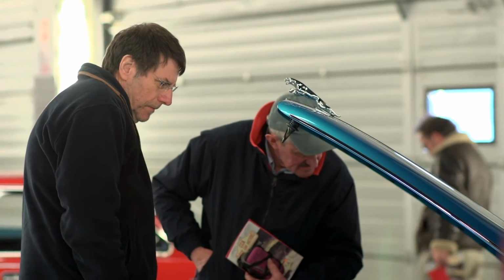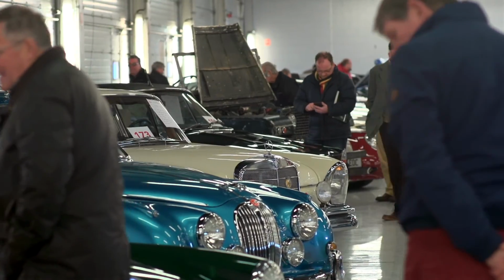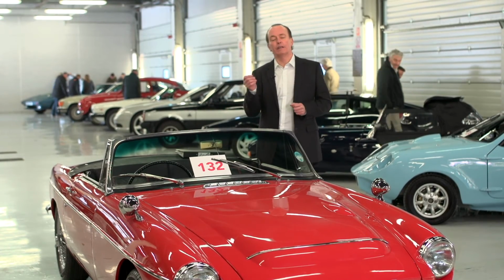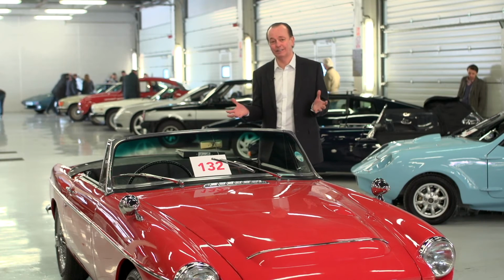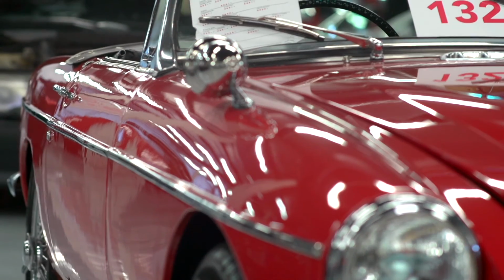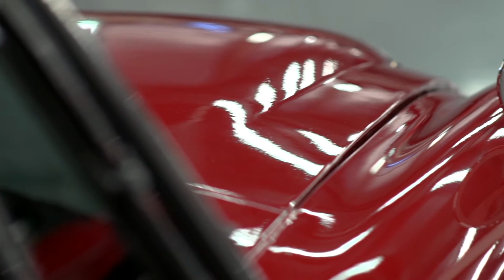Mechanical checks you've got to do. You can't drive a classic car at auction, but you can start it up. You can listen for ticking noises. You can check for blue smoke, oil burning blue smoke from the exhaust. But if you don't know anything about mechanics, then for goodness sake, bring someone who does, because classic cars are essentially just old second-hand cars. So you really do need to check them over carefully. This is a very nice MGC.